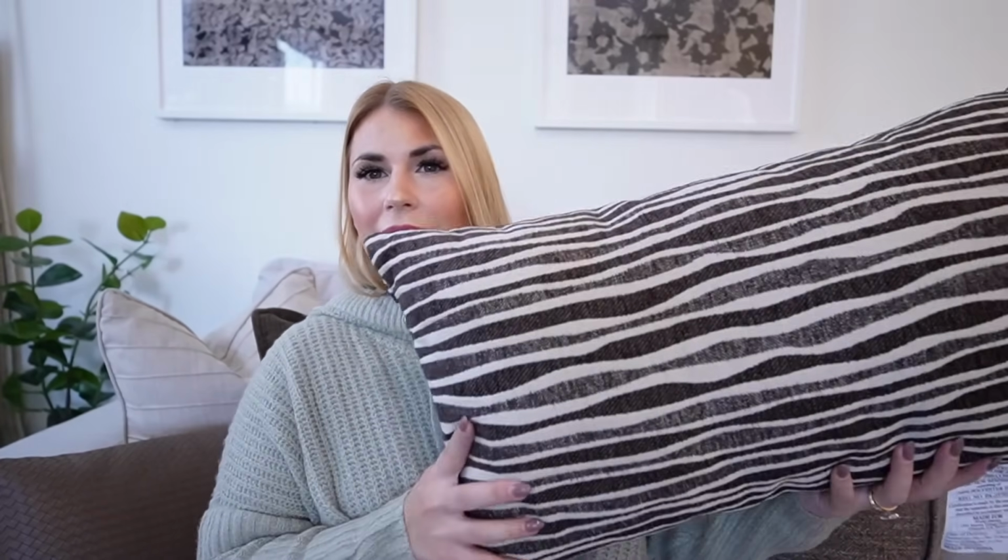I just felt like I needed a pattern, so I'm going to use this somewhere on the couch. It's this chocolate brown, kind of stripy pillow. It kind of gives zebra, which I don't love. So we're just going to have to see it when the space is fully decorated. I think it's going to look fine.